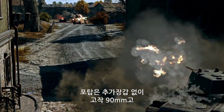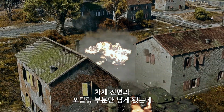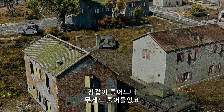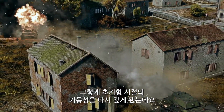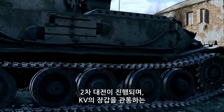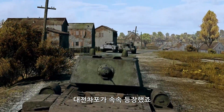It had only 90mm of armor around the turret, and the only applique armor that remained was at the front of the hull and around the turret ring. Less armor means less weight, and this variant was almost as mobile as the original model. But after the start of World War II, there were more and more guns on the battlefield that were an actual threat to the Soviet armored beast.